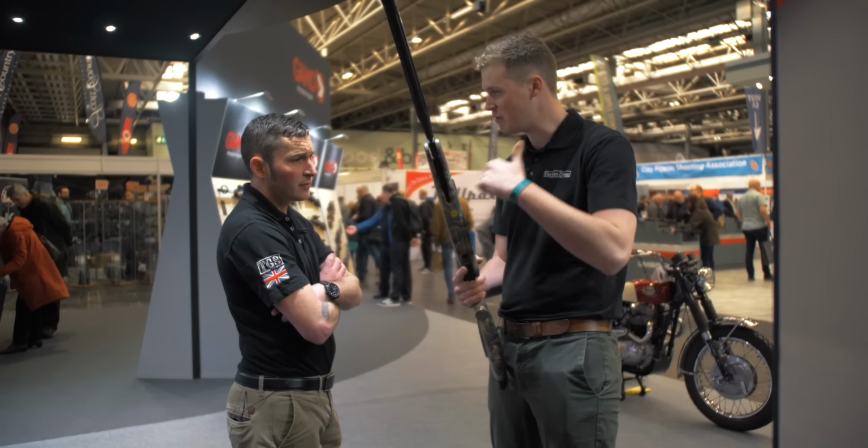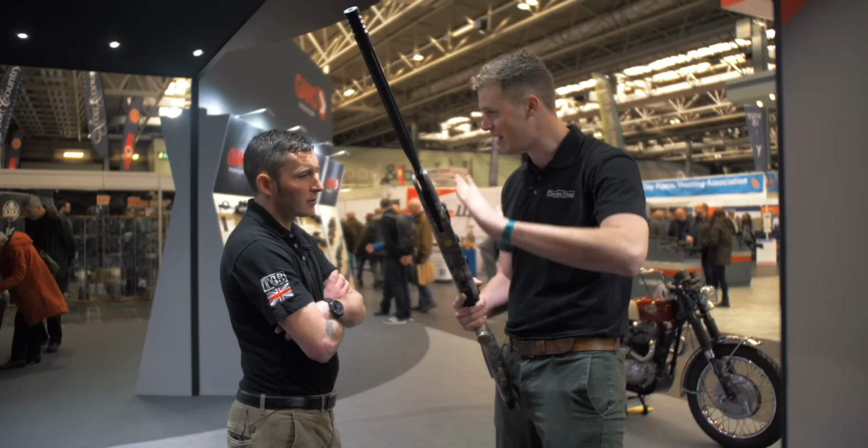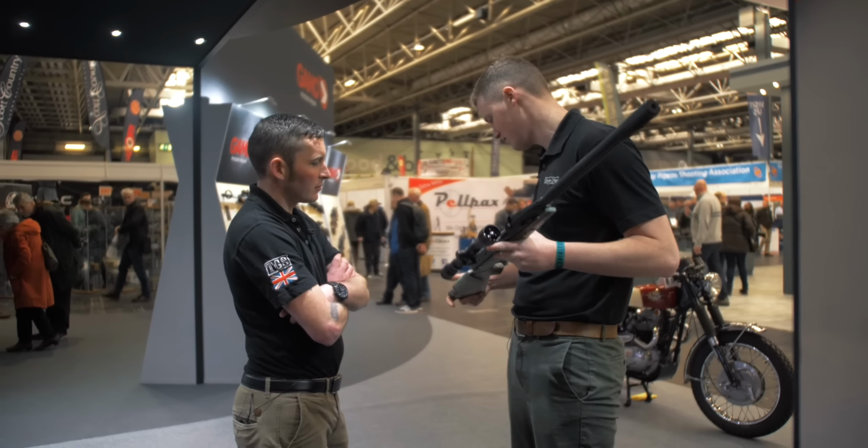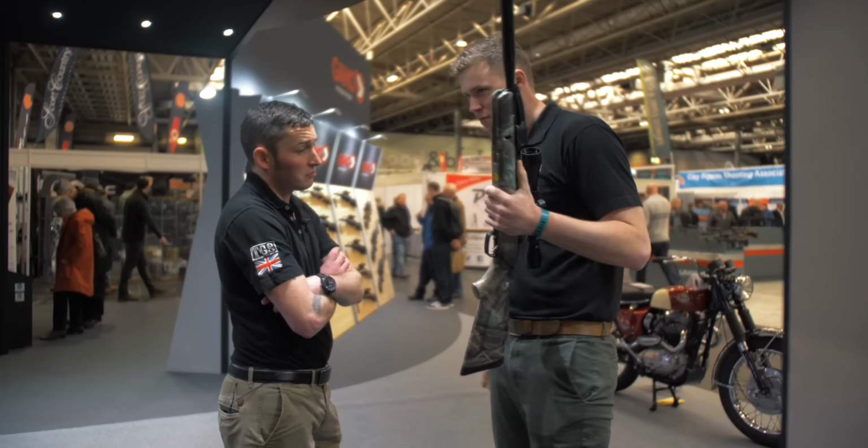There's no fumbling around with a pellet. You can keep it unloaded and safe, crack it when you're ready to go. Yeah, it's cool. It's the future of break barrel air guns. Cool. I like that. All right. Let's find some noise-making finishing things.